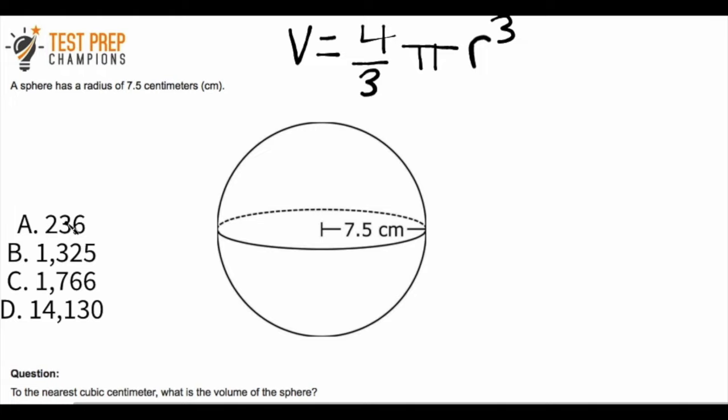And again, the answer choices are up above the question, just so I could fit it on the screen nicely. A is 236, B is 1,325, C is 1,766, and D says 14,130. And I actually gave you the formula for the volume of the sphere right here, just to save you a little time, so you don't have to dig around to find that formula. So you can pause the video, try this out, and then we'll go over it.